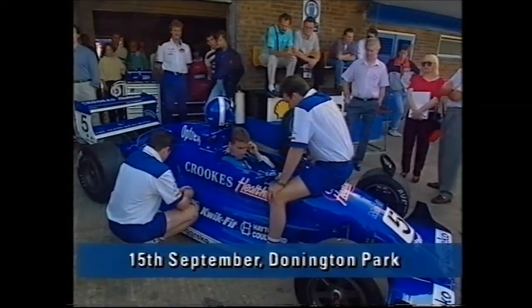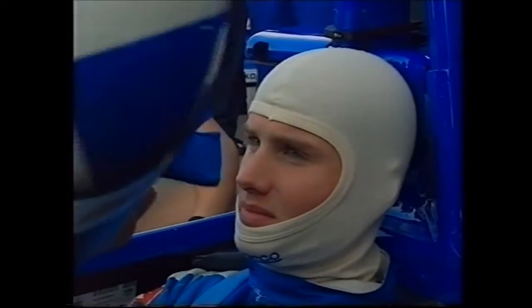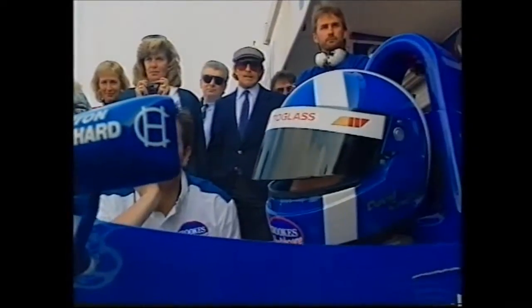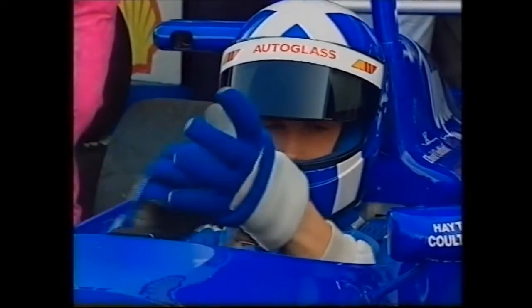Donington Park Circuit in the middle of September, and young David Coulthard of Dumfries prepares for round 14 of the British Formula 3 Championship. It's the perfect showcase for the talent that will produce many of tomorrow's Formula 1 stars. With a 10-point lead and only 3 rounds left, he has a strong chance of winning the championship.